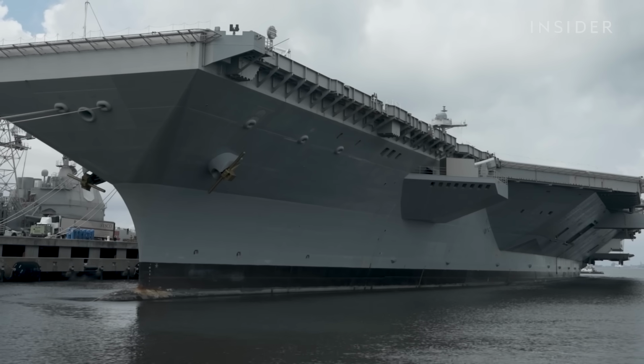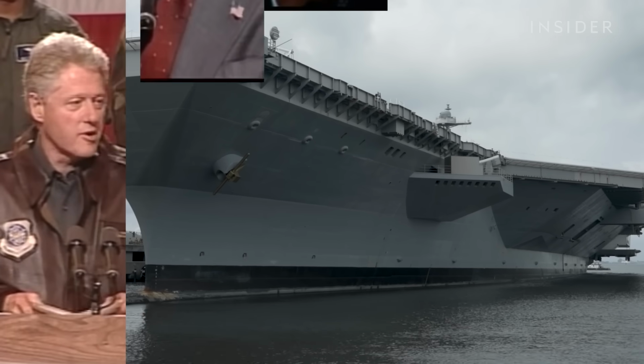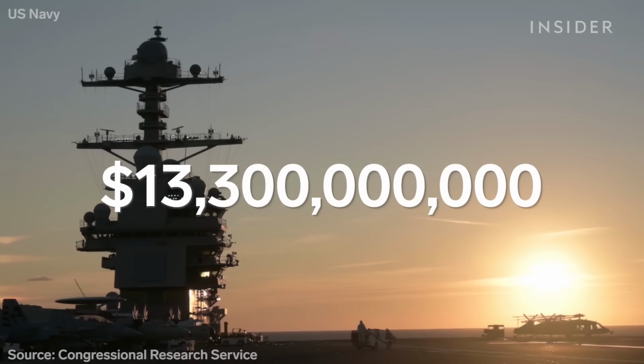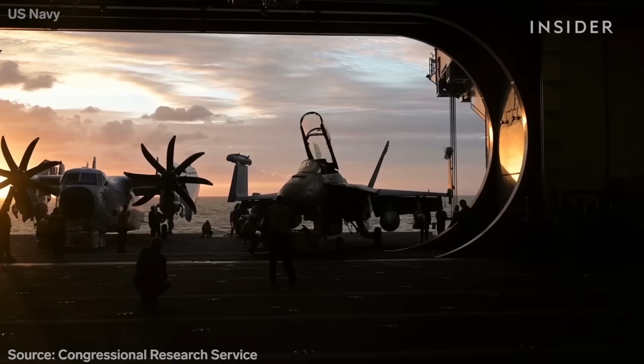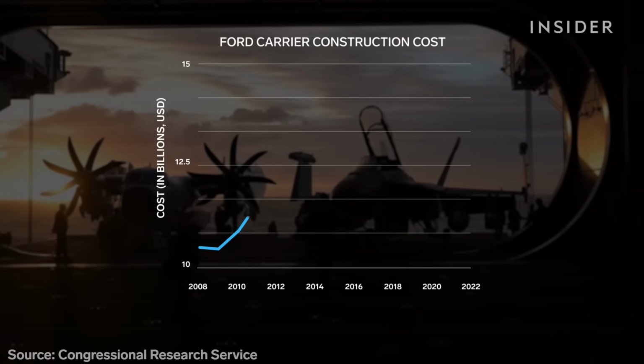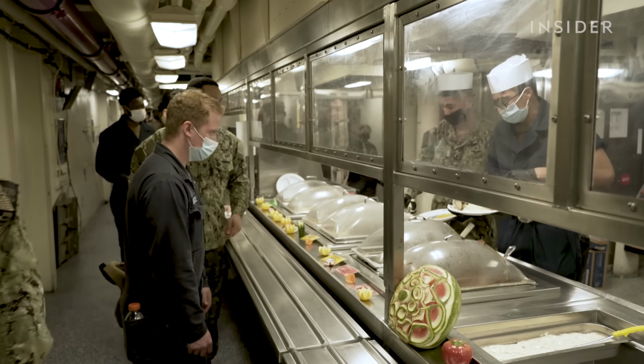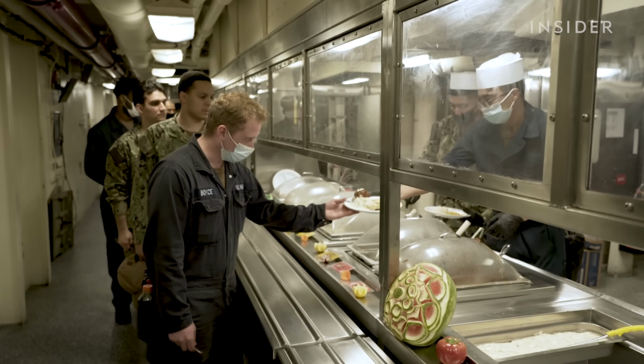Many of the Ford's delays can be traced back to politics. 5 American presidents over 2 decades weighed in on the planning and building of the Ford. The Department of Defense made the aircraft carrier program far more expensive than it needed to be. And you can take that to the bank. So far, the true cost of building this warhorse is $13.3 billion, a number that's increased nearly every year since construction began. Even the most basic of onboard functions can be eye-wateringly expensive.